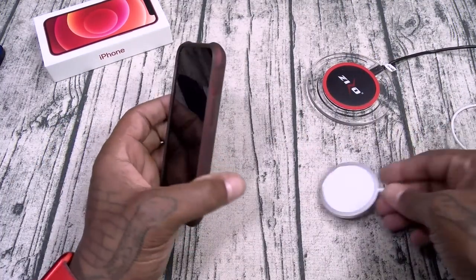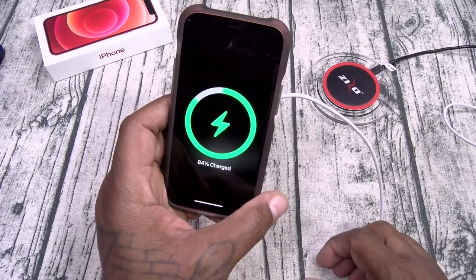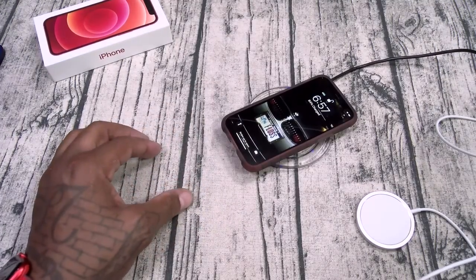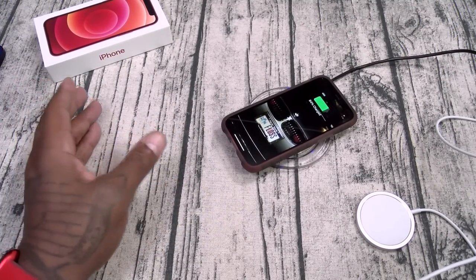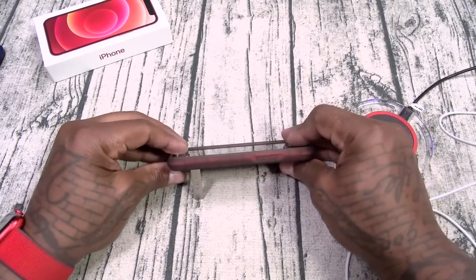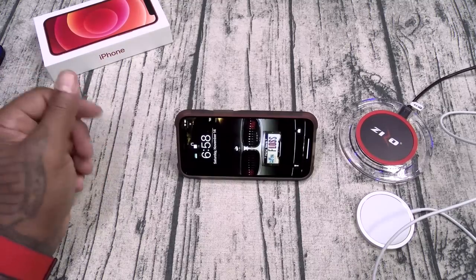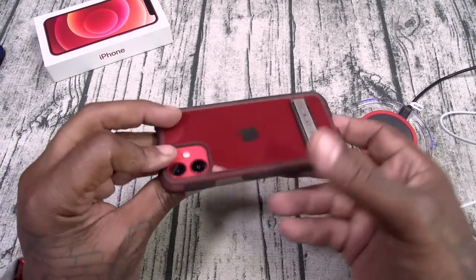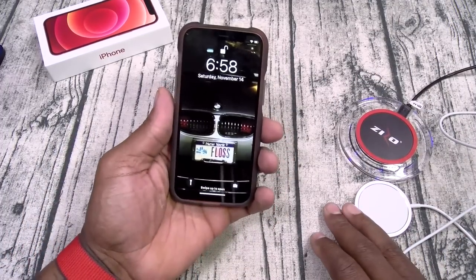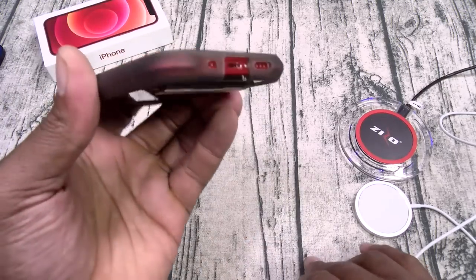Let's check the MagSafe charging. All right, there's your MagSafe charging. Let's check regular wireless charge. No problems. This is the Covert 4. Check out that kickstand on the back. So here's how it's going to look if you're watching a video. Bang, just like that. And of course, no flappage on the kickstand. Right, I like that. And you got your reinforced bumpers on each corner.